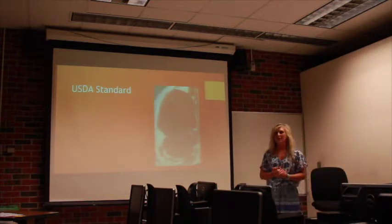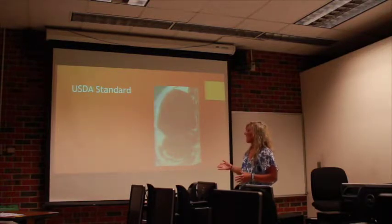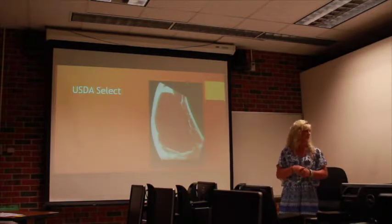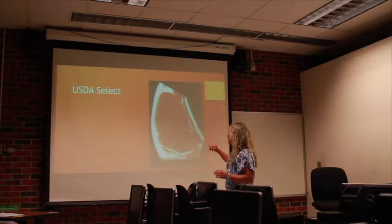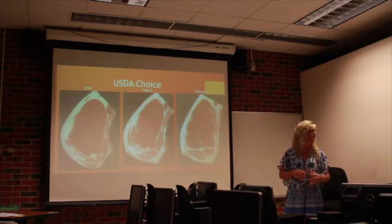This is USDA Standard steak from the USDA website. It virtually has no marbling. This is the USDA Select. There's actually 2 different degrees of Select. This has a little bit of marbling, but just not enough to qualify as choice.